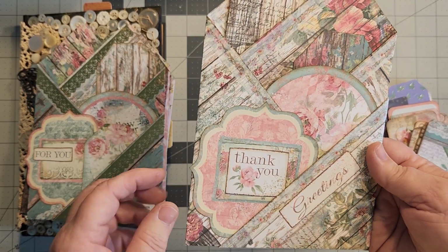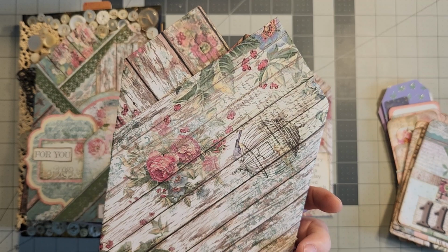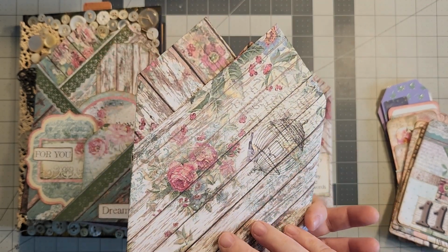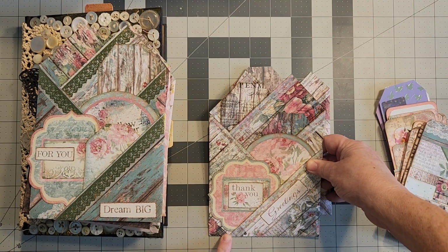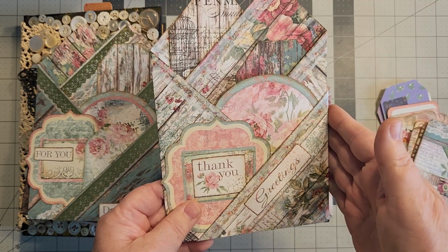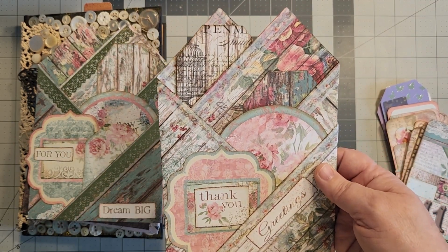This one has greetings. It was very pretty. It had the bird cages and stuff on it, but I couldn't get one to work. So this might be one you wouldn't want to glue down. You would want to just put it in a pocket maybe. It is a little over 5 inches, but it may slide into a little triangular pocket and stick out to the edge of your page. You can do it that way as well.